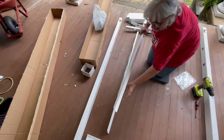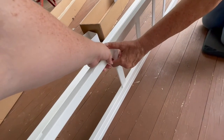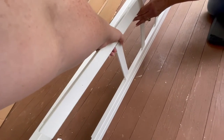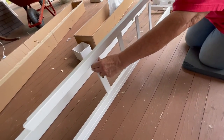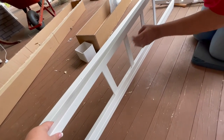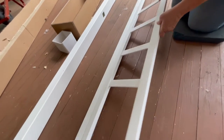And now we gotta do the top rail. It was easy. Well, that's it. Easier not on camera. Right, let me do it. Okay. There's one, two, three, and four. Okay, so now we lay it down.